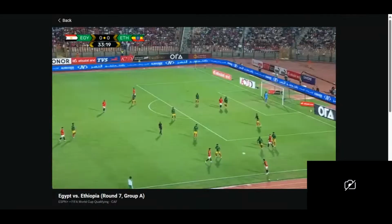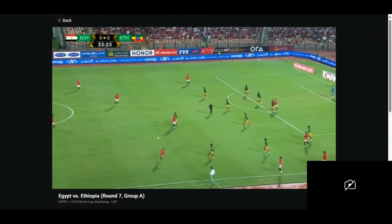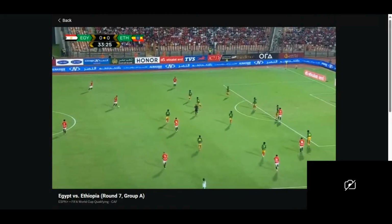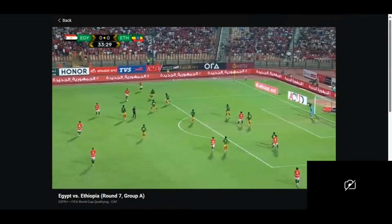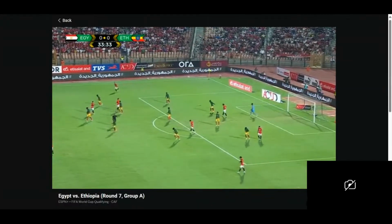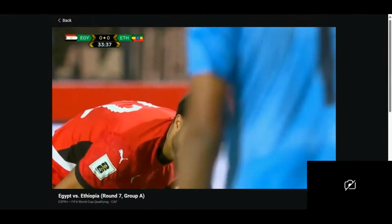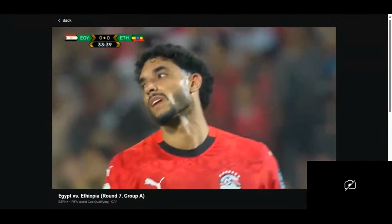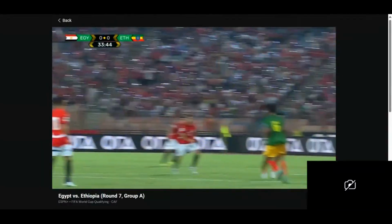And this is perhaps the point where things are starting to get a little bit nervy here for Egypt. They have had a couple of chances, but considering the sheer weight of possession and where that possession has been, they haven't created as many chances as you might think. And there's a frustration starting to come in. Moosh this time. Plenty of teammates to aim at. Smashed it into the crowd instead.